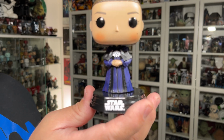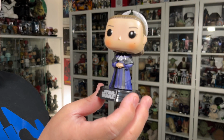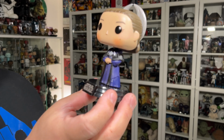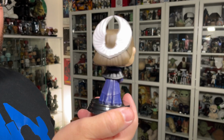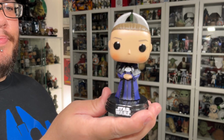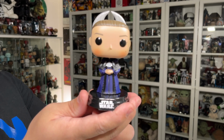This is Padme Amidala from Revenge of the Sith, when she's in the Senate, in the "this is how liberty dies" scene. She's got the little silver bits on her collar and the silver headpiece in her hair. It looks great. It kind of reminds me of the Princess Leia from the Last Jedi Funko Pop, a very similar pose where she's just standing there with her arms crossed.